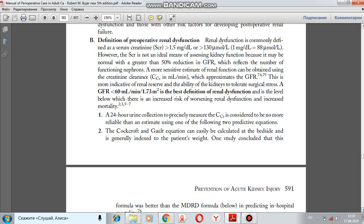A more sensitive estimate of renal function can be obtained using the creatinine clearance in mL/min, which approximates the glomerular filtration rate. This is more indicative of renal reserve and the ability of the kidneys to tolerate surgical stress. A glomerular filtration rate below 60 mL/min/1.73 m², is the best definition of renal dysfunction and is the level below which there is an increased risk of worsening renal dysfunction and increased mortality.